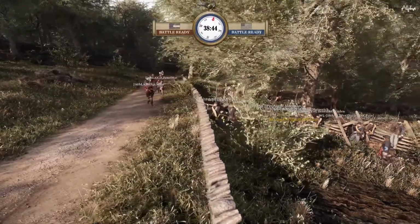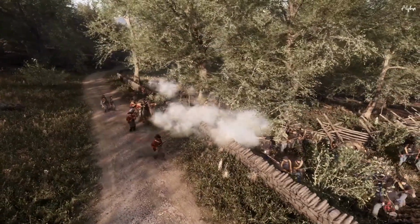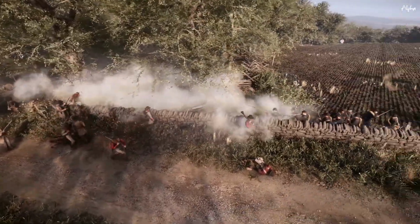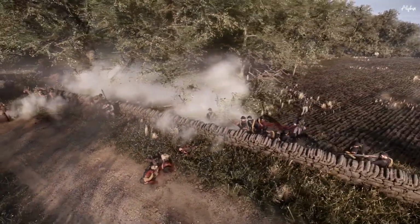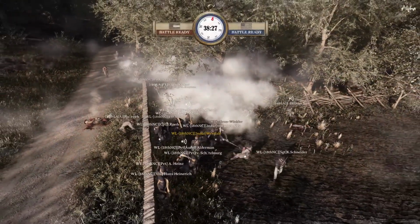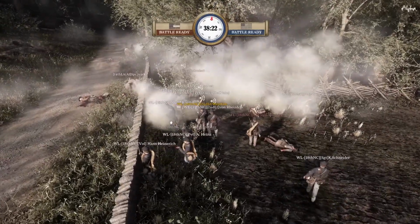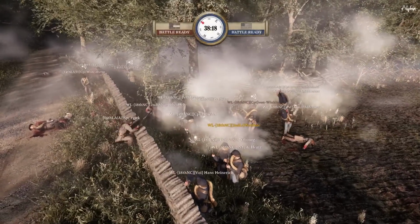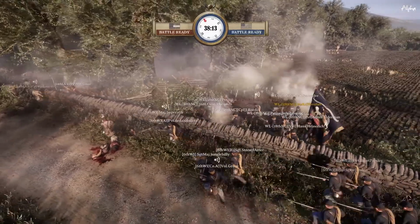14th Louisiana. See Matt there. And Pavel Matt. Throwing some lead at the Yankees here. They didn't back down when they saw those Yankees. And they're still coming. There's a lot of Union here. 18th North Carolina. And the 14th. Not able to do it.